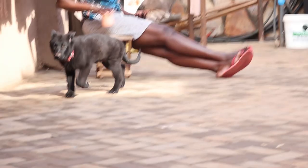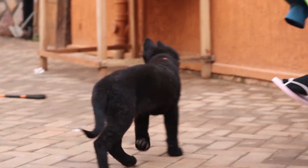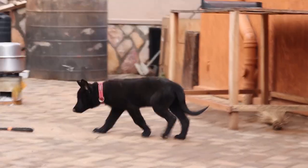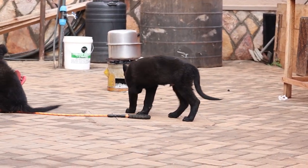And he's a working line, I would say. His head and mouth are certainly way more pointed. He's going to get really big. He'll probably get up to Bella's size when he grows up. Right now, he's still really young.